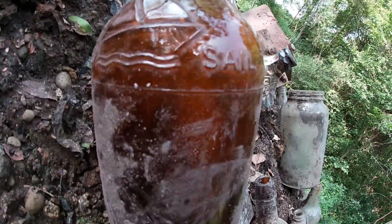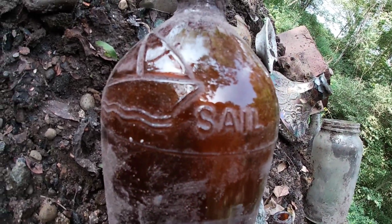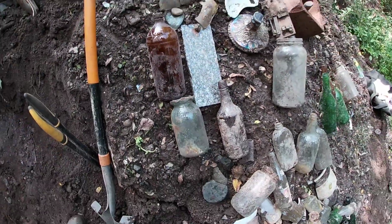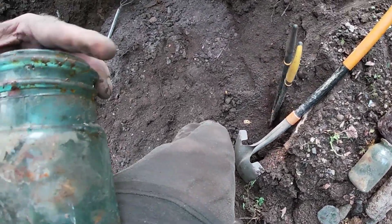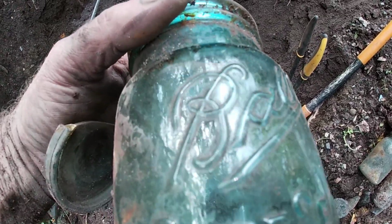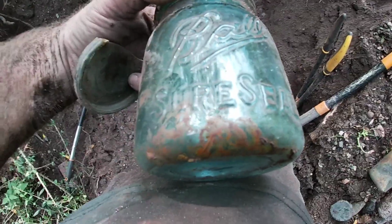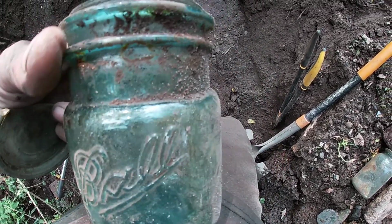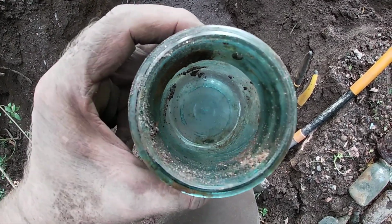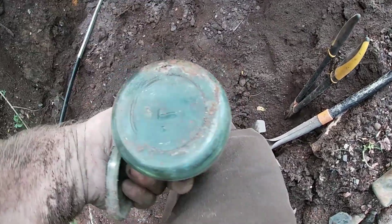Check that out. That's a threaded bottle. I've never dug up one of these White Sail bottles here. It says White Sail and has the sailing ship on it, and it's threaded. That's the first one of them. But man, everybody, what a nice jar. Dropped L and A ball. Sure Seal. Look at that condition around the rim. Man, that's nice. It's going to clean up really nice.